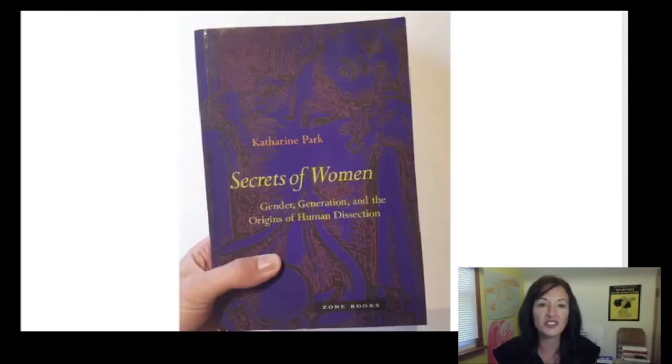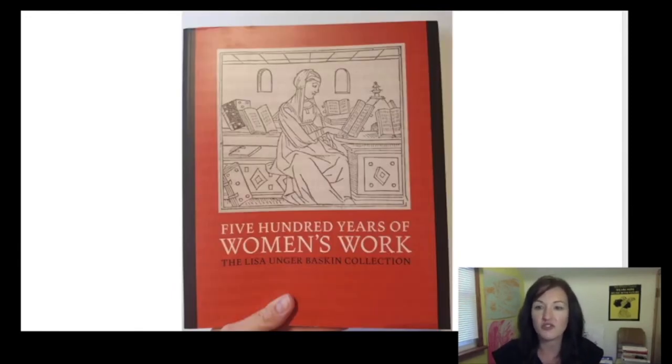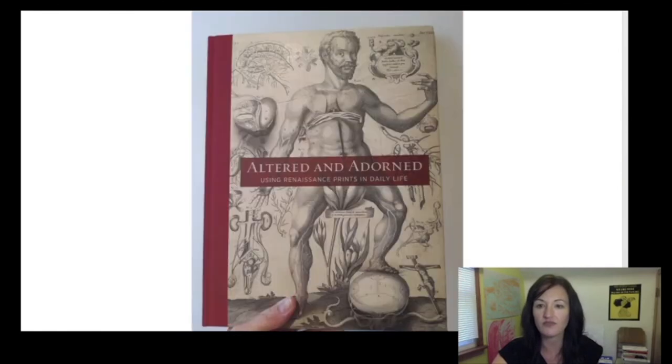I have a couple of books that I would like to recommend if you're interested in any of the topics I was talking about. So these are my three favorites. Katharine Park's Secrets of Women: Gender, Generation, and the Origins of Human Dissection is an excellent book. 500 Years of Women's Work: The Lisa Unger Baskin Collection. I was fortunate enough to see a portion of the collection in an exhibition that depicted a lot of historical prints and books. So that is a really fabulous text. This is Suzanne Karr Schmidt's Altered and Adorned: Using Renaissance Prints in Daily Life. She works at the Newberry Library, and it's a fabulous book as well if you're interested in the history of anatomy and print.